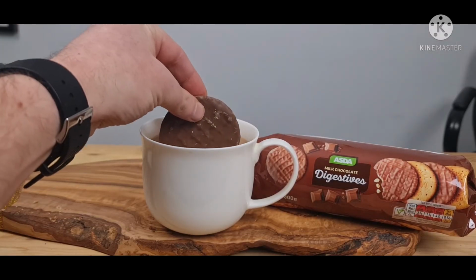Right guys, it's time to up the ante for the brew test. So what we're going to do is dunk each one of these biscuits into a fresh brew every time, and we're going to see how long each biscuit can survive. Some people like a little one dip, some people love to get soaked up. So it's going to be survival mode, and we're going to see how long each biscuit can survive in the brew. Right, so it's time for the dunk test.